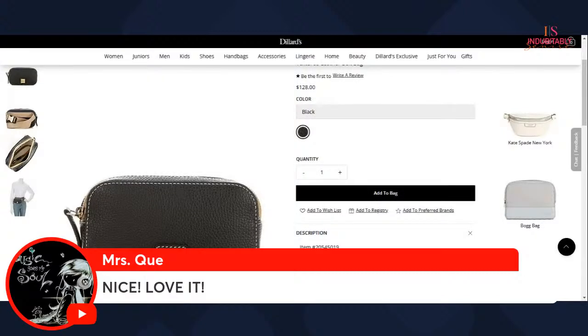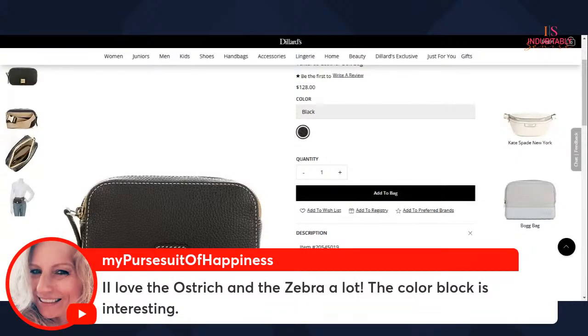Hey, Mrs. Q, how you doing this evening? Love the oxygen zebra a lot. The color block, it is very interesting. I know I'm gonna have it in my collection.